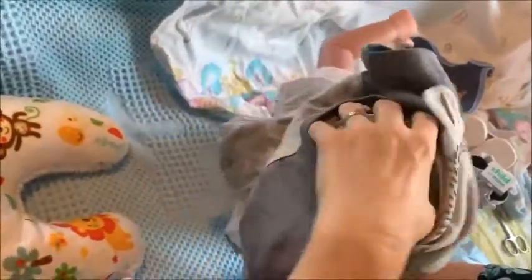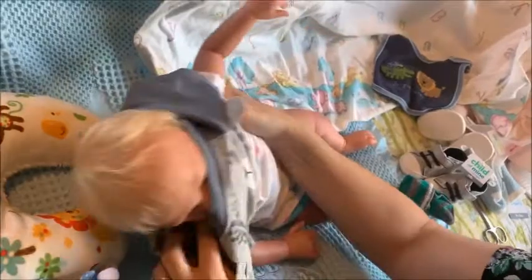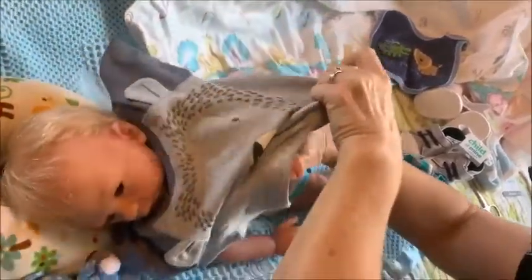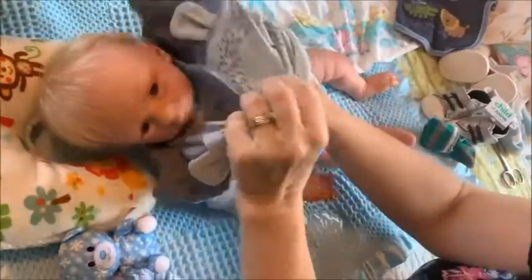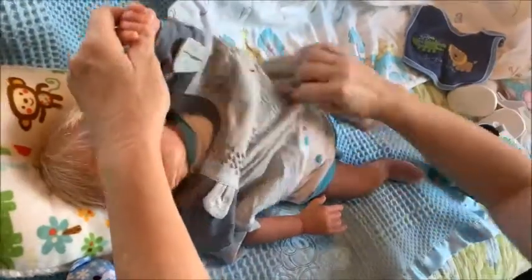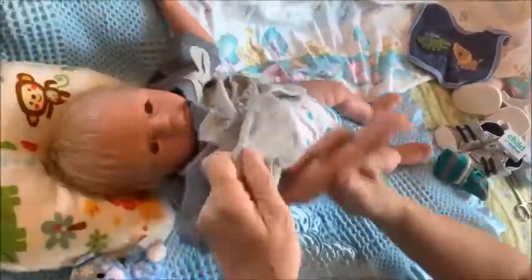So anyways, I wanted to put this lion outfit. I love lion outfits, anything with lion motifs on them. I don't know what it is about having a little lion outfit on for little boys. I just think it's so sweet on them.